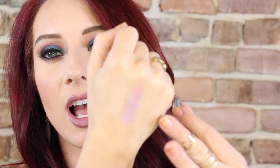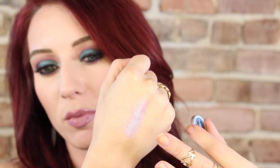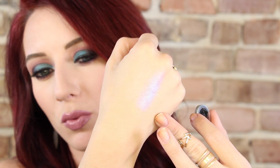Okay, another one, which I have coming up in a tutorial as a spotlight color on the center of my eye. This is called Backlight, and this one's beautiful. It's like a pinky purple, bluish duochrome. And this is another one that I think makes a good topper for a spotlight eye versus all over the lid because it just isn't super pigmented, but you can see it has a purpley pink and then a blue shift to it. So it's really, really pretty.